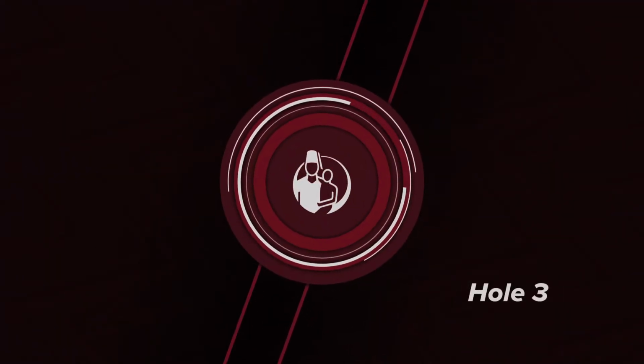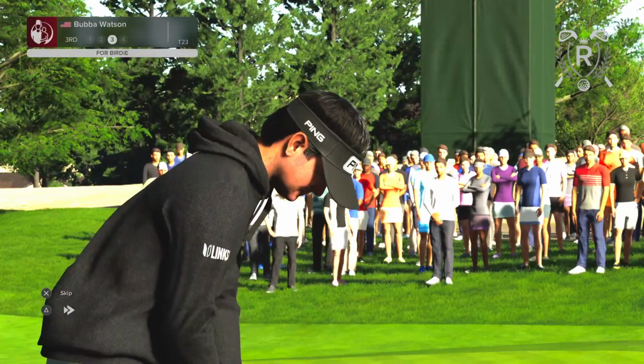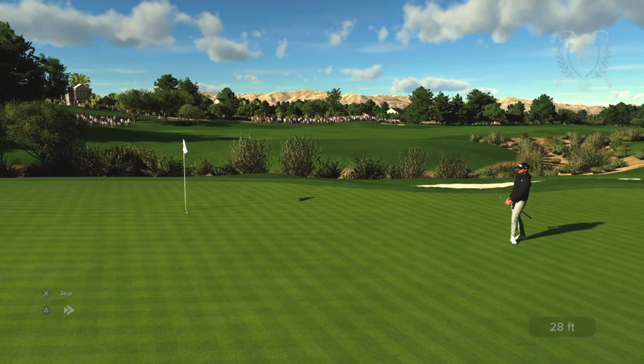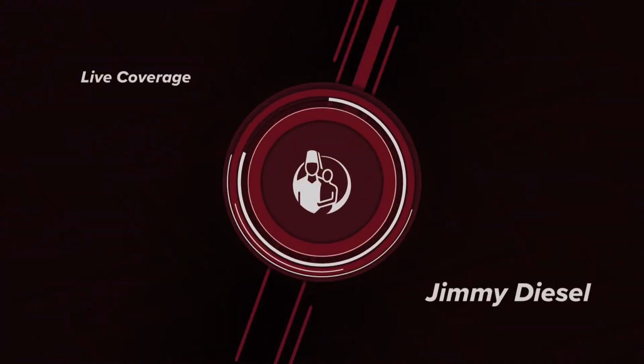And now to Bubba Watson. Who'd have thought we'd see this? He is behind his rival. Can he do the catching up that's necessary? And after that effort, this is how the leaderboard looks.